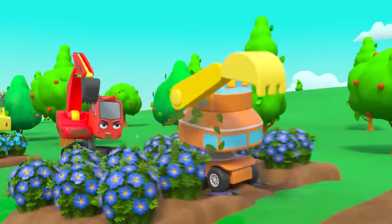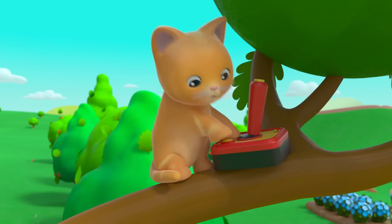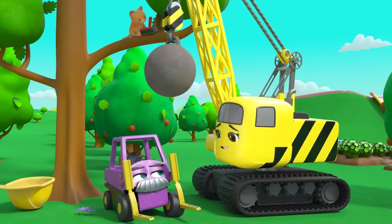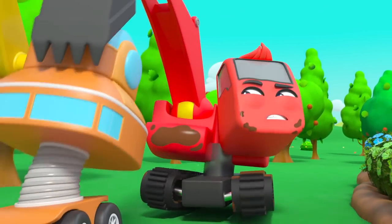Digley is trying to catch the robot, but it's not an easy job. Oh no! Almost, Digley! Daisy is trying to catch Kitten. Oops! Sorry, Mr. Rubble. The robot is making a huge mess. They need to stop it quickly. Quick, Digley, quick!